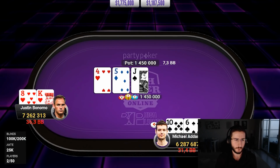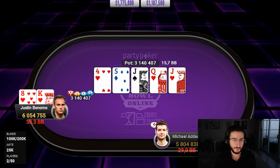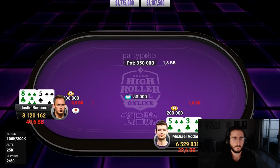Now, how are you going to play this one, Bonomo? Pretty awkward spot. You could probably be fine with a check call here as well. A lot of Jack X should connect with Michael's limp calling range. You don't really want to bloat this with some shutdown value. Possibly some leading on this turn as well from Justin. Any small betting here? Because you imagine Michael value bets all of his Jack X on the river, so he does give it a small bet, right? 3.6 big blinds, yeah. Went for the block. I like that.